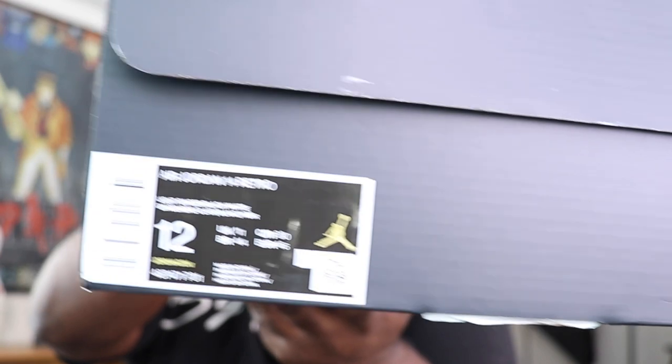Tag right here, right there on the side, family. So that is a size 12. Tag does read Air Jordan 14 Retro Light Ginger, black and white. On the interior, you do get a black paper to wrap the shoe in. And then on the inside of that, there is a white paper that the shoe actually goes in. So the black paper wraps around everything. The white paper wraps around the shoe.